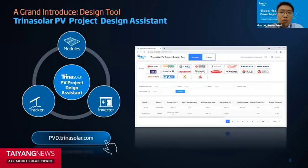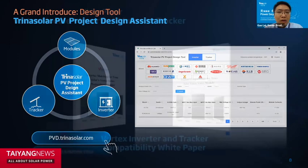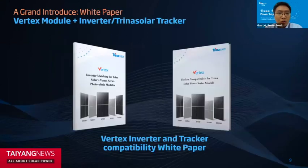In this tool, you will find all the inverters compatible with the Vertex 210 module, which of course includes our partners' modules. And you can find all the trackers which are compatible with our modules as well. Until today, we have already published two compatible white papers, one for the tracker and one for the inverter. You can get these two white papers free from the Trina Solar website. This tool can help you find compatible components more easily. If you have any further questions, of course, you can contact a Trina Solar sales manager or the partner sales managers as well.